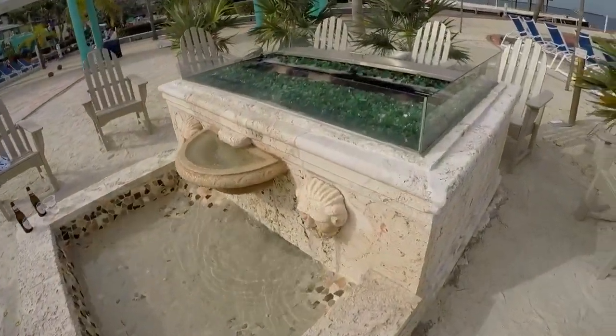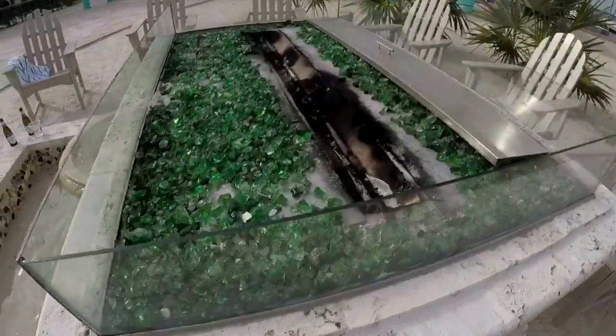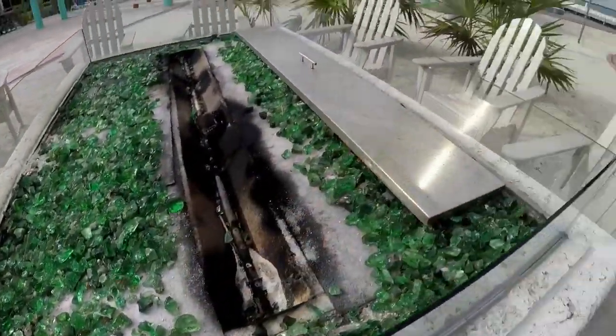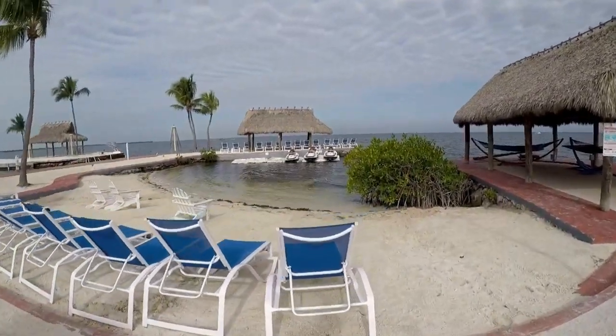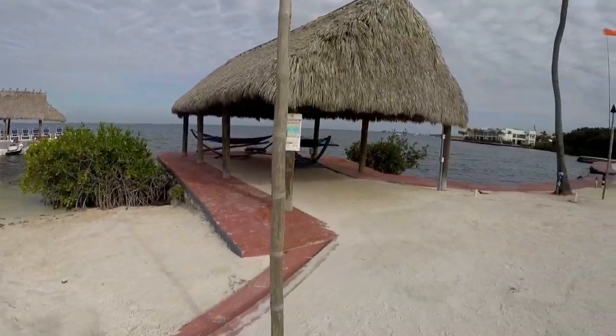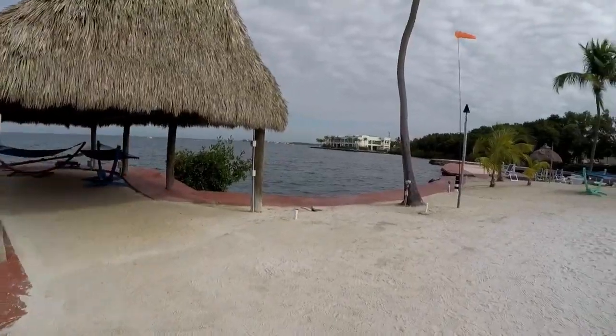Right here, there's a nice little fire pit. Lights up at night. It's got little crystals and stuff. It's very cool, very serene. Nice little cabanas, everything to hang out under. That'd be a nice little day. All right, we're gonna move on with this tour.